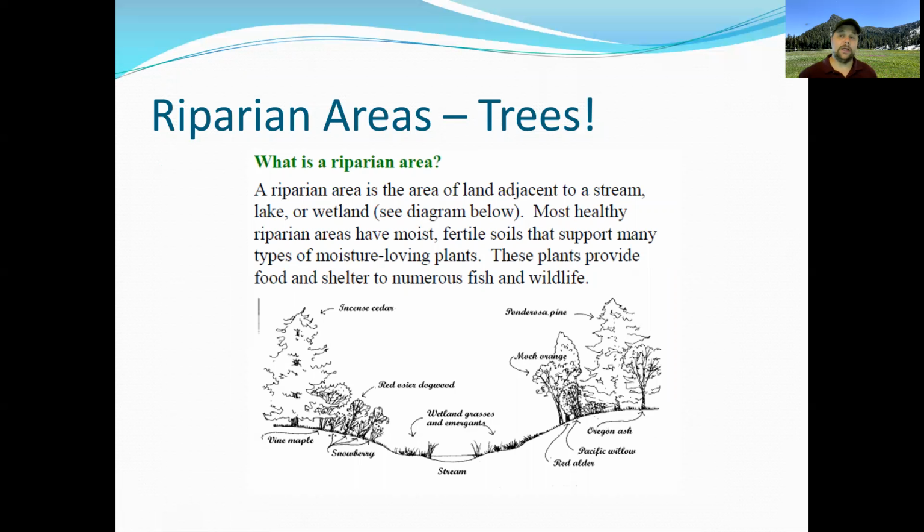So again, the last module is the riparian area. Now we're getting up out of the water and looking at the function of the habitat that's tied into the riparian area. A riparian area is the area of land adjacent to a stream, lake, or wetland. And you can see the example below. Here's the stream, you have some grasses, you have some trees. If you look at the names of these species, if you're familiar with any of them, they're all local native species, trees and shrubs. Most healthy riparian areas have moist, fertile soils that support many types of moisture-loving plants.